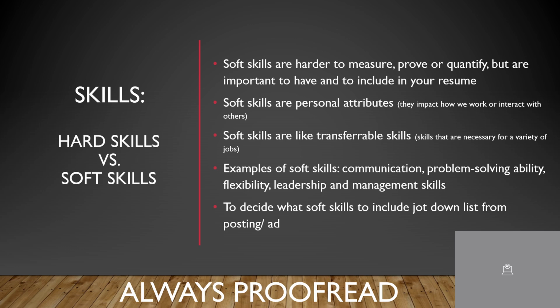A person with a lot of soft skills is likely to be able to adapt and complete a variety of tasks. Also, most jobs will pretty much require people to interact with others, whether it be clients, customers, coworkers, subordinates, or superiors. You're going to have to interact with other people. So soft skills speak to a person's ability to interact with other people.